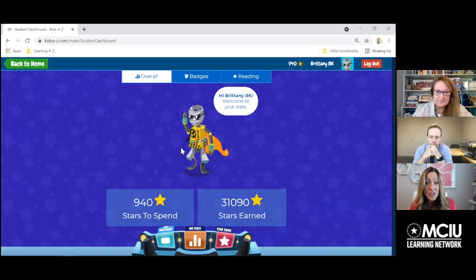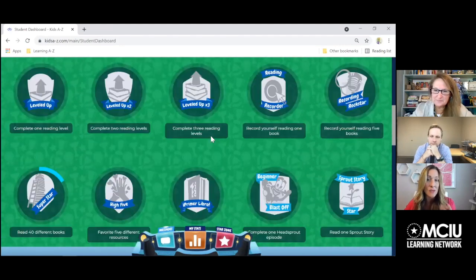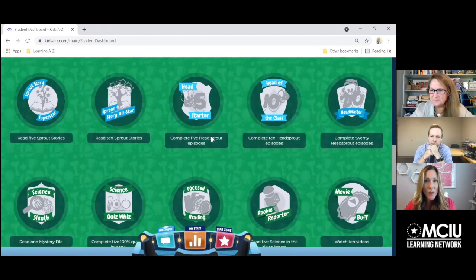Additionally, we have a My Stats section, and students really look forward to looking at their stats. They like to see what badges they've earned. Once they earn a badge, the badge will come leaping out at you on the screen, confetti flies, and it says congratulations. They like to see the progress they're making on these badges, so that's a little bit of an incentive as well.